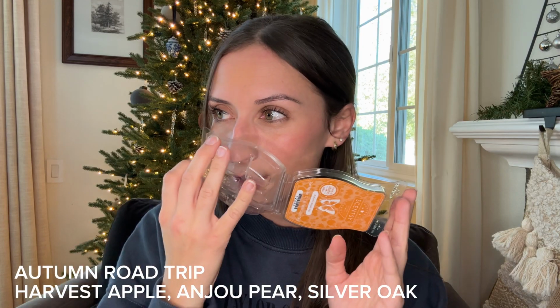So day 1 of the November Melting Challenge was warm and oak or cedar wood scent. So I went ahead and did Autumn Road Trip. I thought this would be perfect to transition from October into fall. And of course, the first day of November, the weather just plummets down, which was perfect for Autumn Road Trip. So I did the full bar on my whole house, and I just love this fragrance.